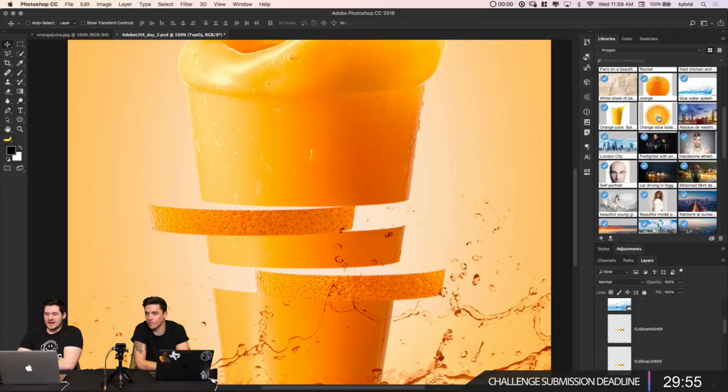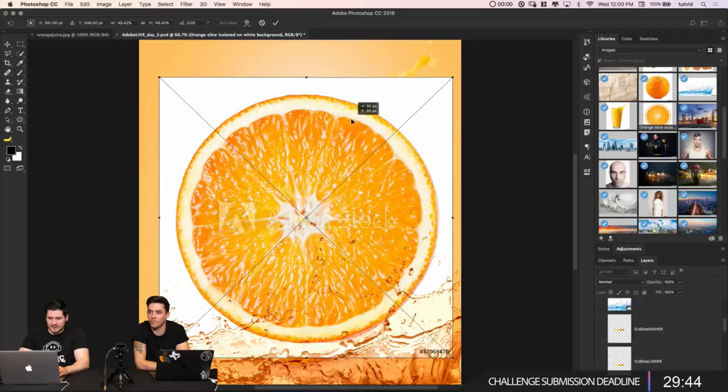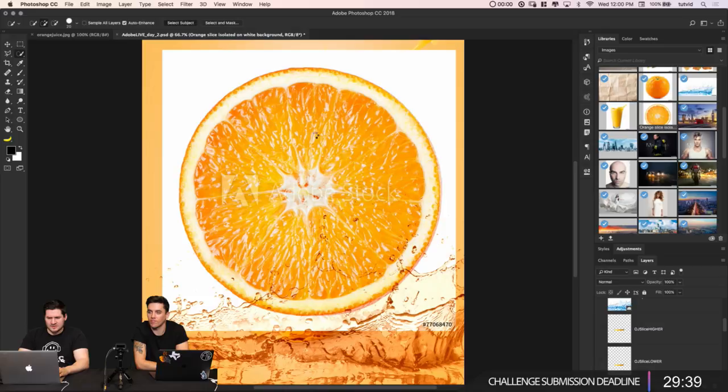I can take it out, and I can say, I think this is pretty much what I want. I'm going to maybe size it down just a little bit like that, commit the change. I'm going to try using select object on this as well, or select subject, excuse me. Let's see if it does.